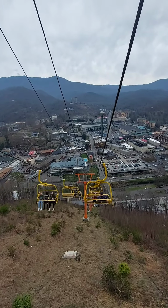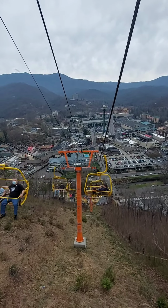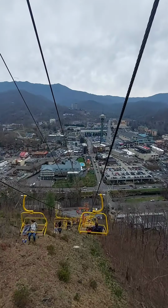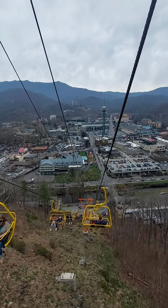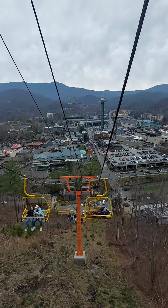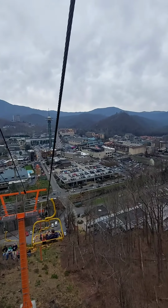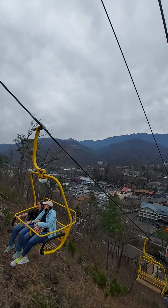Overall, I would totally recommend doing this. It is an amazing tourist attraction. I did get a couple of really nice souvenirs from the top at the souvenir shop. There was some food and snacks, and we did sit down and take in some of the scenery. Like I said, this was an amazing experience, and I would definitely recommend it to anybody interested in going up a mountain and taking in 360-degree, all-around amazing view.